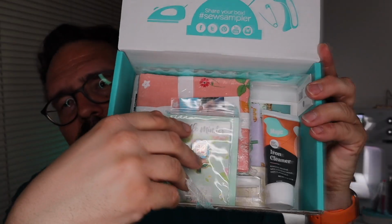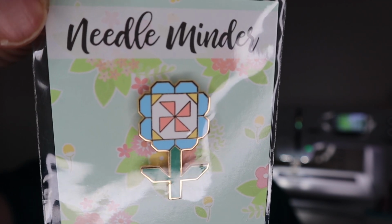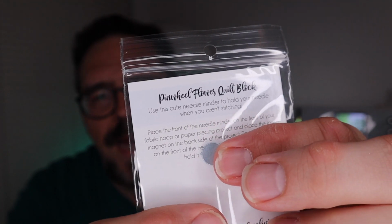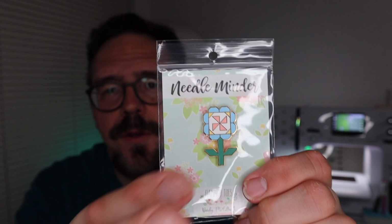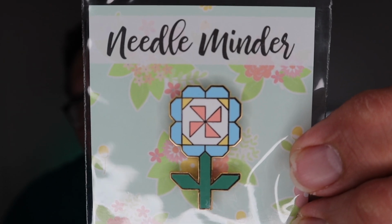So we're gonna start with the needle minder. Flamingo Toes Pickers Patch Enamel Needle Minder by Beverly McCullough, Fat Quarter Shop Limited Edition. If you don't know what a needle minder is, it's a product that you put on your project. There is a magnet on the back side, and this would go on the top side of your project. And if you're doing some hand stitching, you put your needle there with thread when you're not working on it, and you can easily find your needle. And it's super cute. I love this pattern. And it sort of ties into the pattern for this month. By the way, this needle minder values at $11.24.